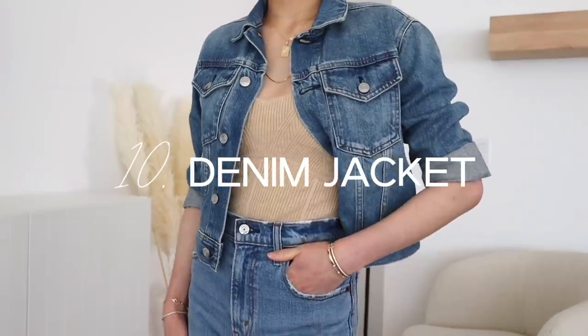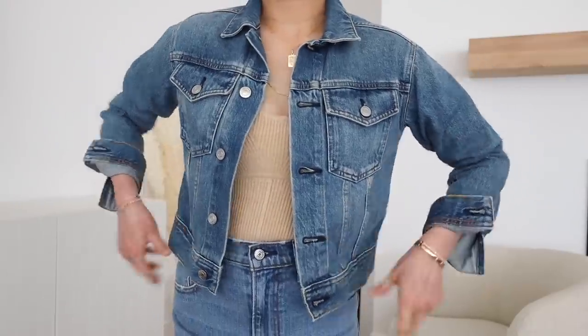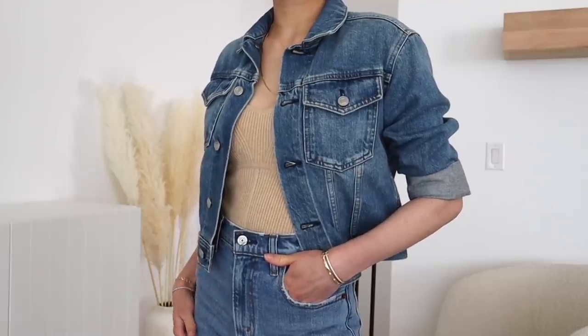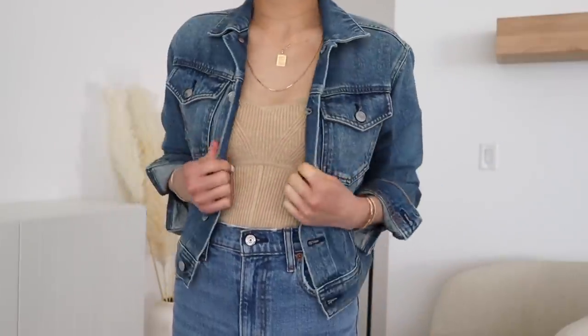Then for item number 10, we have a classic denim jacket. I specifically went with this one just because the wash matched really well with the medium wash of the jeans. Specifically for creating a capsule, I like to just match the washes as close as possible so they look cohesive and you can get that full denim suit look if you're combining it together.